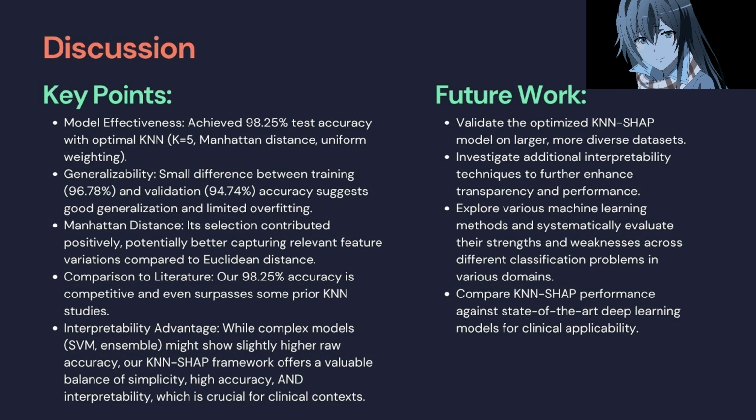Additionally, the model showed good generalization. The difference between training accuracy of 96.78% and validation accuracy of 94.74% was small. This suggests limited overfitting. This indicates the model can perform well on unseen data.